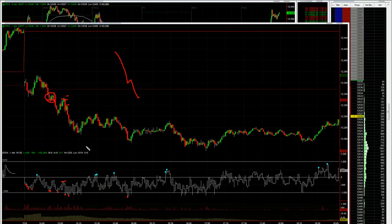Now, how do we manage the target on this? We're going to have to look for some sort of bottoming pattern, because the ticks are so weak. They were getting minus 1,200, very weak ticks, really struggling to drive back up. So the idea of the trade is to scale out, read the tape, and see who's holding and who's not holding, scaling out as you see fit as the market drives lower.